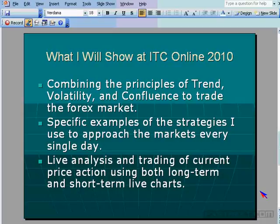Also, confluence, as I mentioned, coming together of different trading rationale to confirm that entry is indeed a high probability entry. And then I'm also going to be talking about risk management to tie it all together and to control your downside. So again, specific examples of the strategies I use to approach the markets every single day.